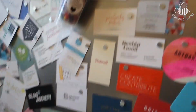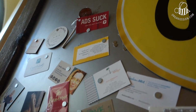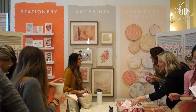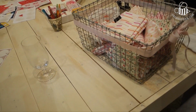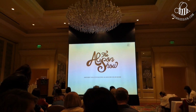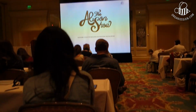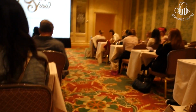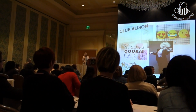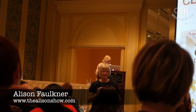Business card boards. Minted booth. Very cute. I like the fabric. Pretty. Adorable. Breakout session. The first one is with the Allison show, and it's awesome tools for building an awesome online workplace. We're at these table style things with notepads and things. This is what I picture when I think of a conference, having never been to one. And probably a talk called Club Allison, in case there was any confusion of who this place was.